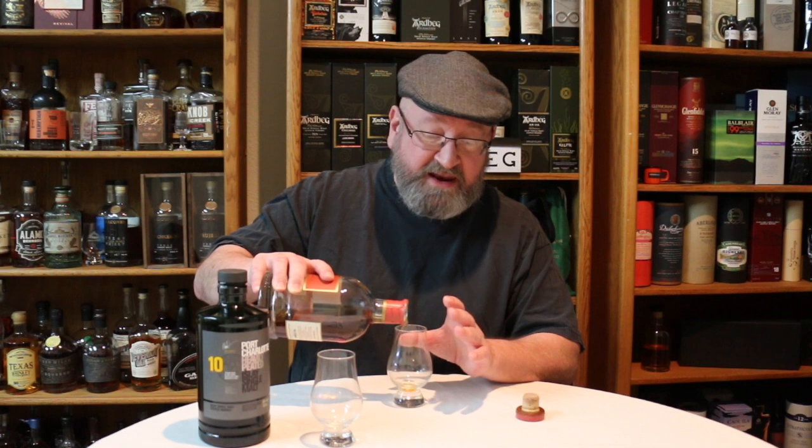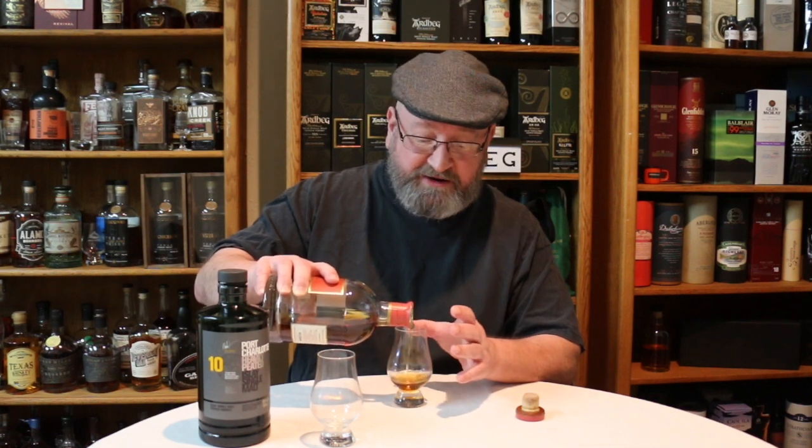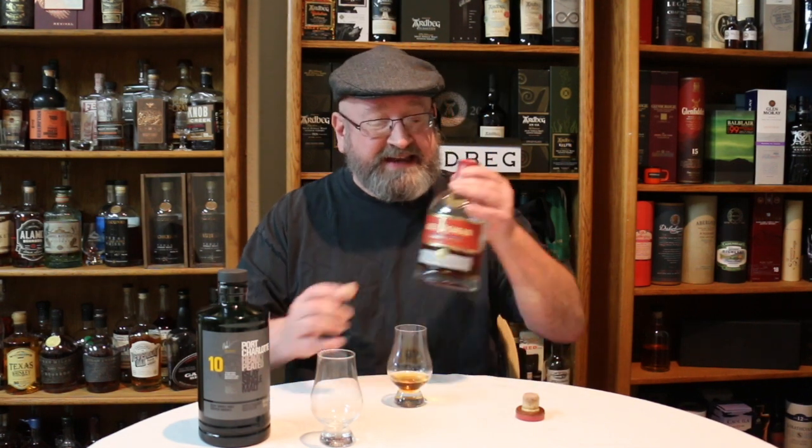So, I've had a number of drams. In fact, Eli and I shared a dram. Really fantastic whiskey, and I'll be honest with you, I'm a little concerned for the Port Charlotte because this is really superb. So first, let's check out the color on this.